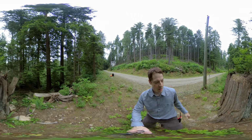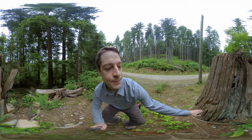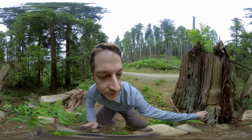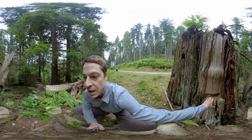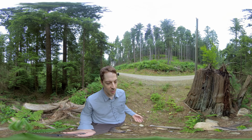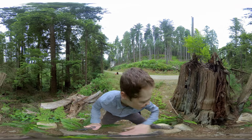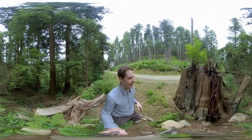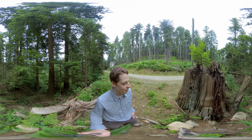And if you look, you notice there's a few notches on this tree. Here's one. Here's another one. There was one on the other side. These are called springboard notches. A springboard is a board that a logger would use: they'd cut a notch in the tree, put a board in here, and then stand on that board. And that would allow them to reach higher up on the tree.